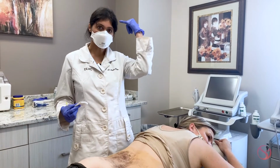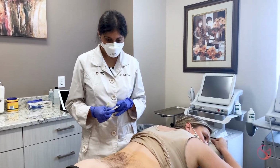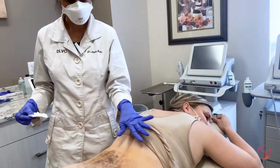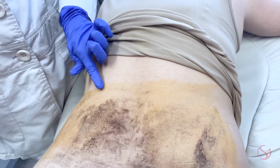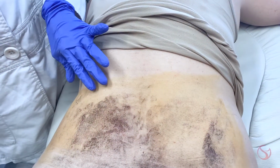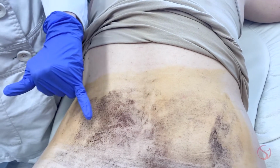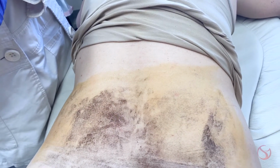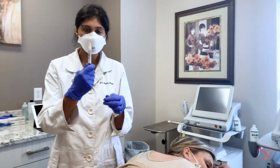We already injected some Botox along her hairline because she notices sweating coming down her forehead, and now we're going to inject the lower back. We did a starch iodine test first where we applied iodine to the skin, which is just a yellowish color, and then when we apply the cornstarch, wherever she's sweating, it turns kind of black. So you can see where her sweat glands are more prominent, and that allows us to give a more directed treatment for her, so we don't waste a lot of Botox in areas where she may not be sweating from.